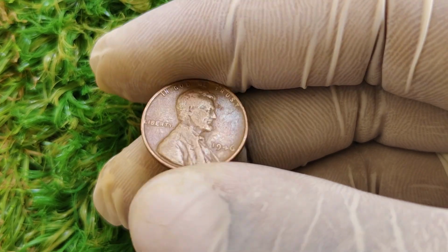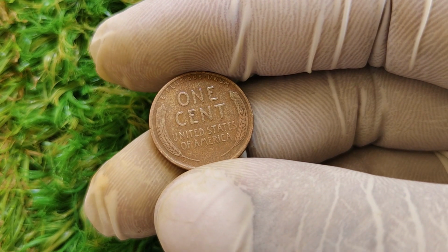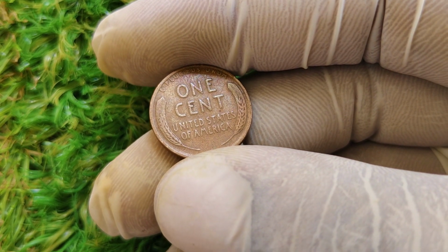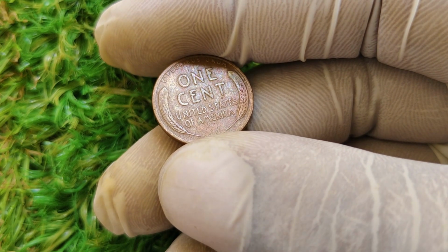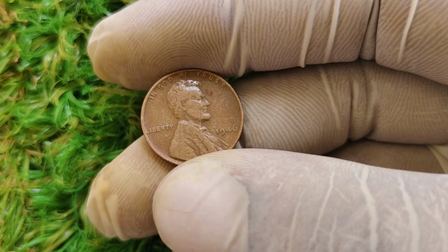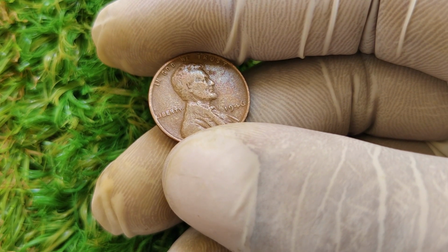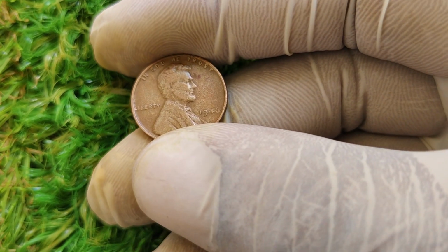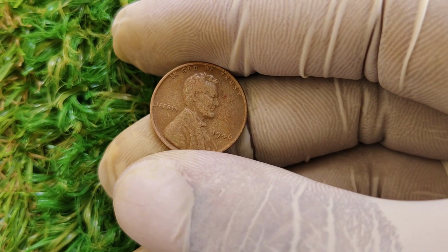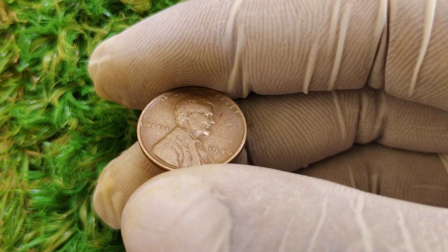In fine, F12 condition, it could fetch between $1 to $3. In extremely fine, EF40 condition, prices might jump to $5 to $10. A coin in about uncirculated, AU50, condition might be worth $20 to $50. Uncirculated examples, MS60 to MS63, can sell from $100 to $1,000, depending on the color and strike quality. MS65 red specimens, with stunning luster and perfect surfaces, can fetch up to $5,000 or more.